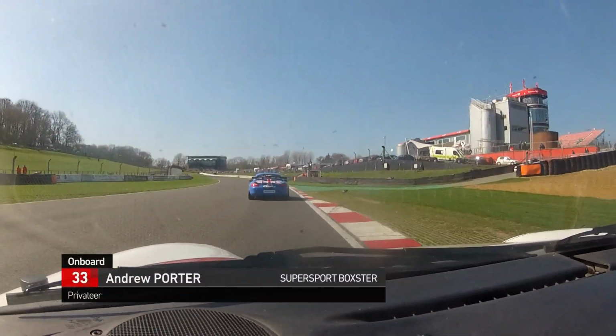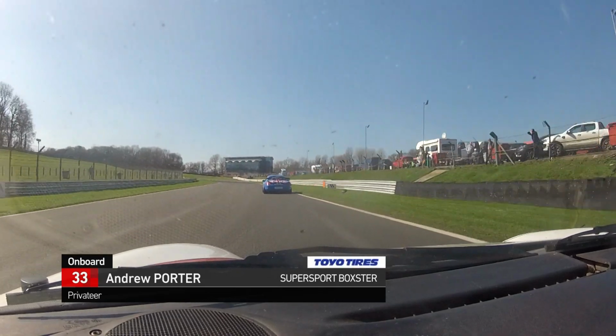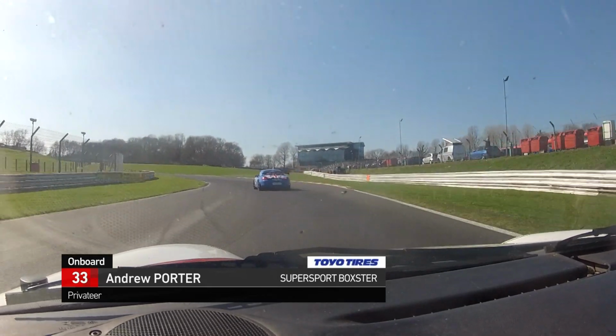And a little wobble there for Andrew Porter, trying to close down on Nick Hull. That would have scrubbed off a little bit of speed.